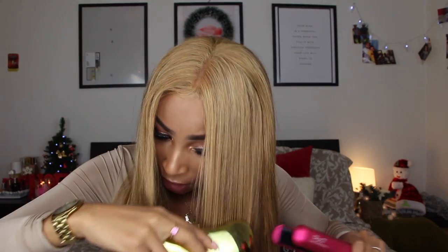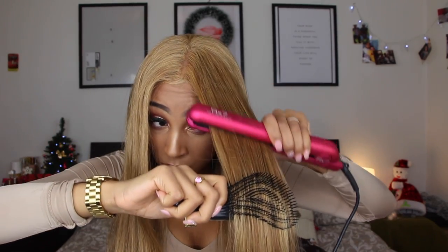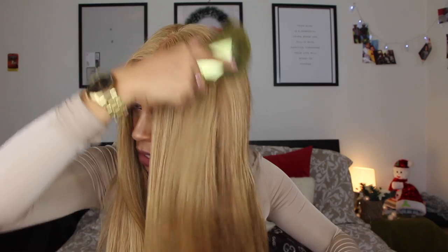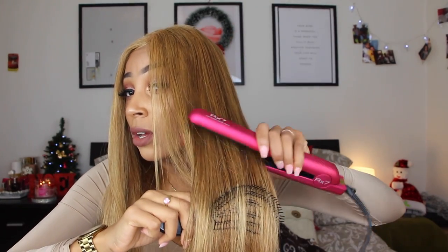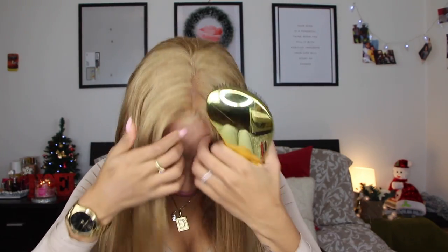So I did straighten my hair before when I made the wig, but I'm just going to do some touch-ups. This straightens really nicely too. I noticed that really quickly, most likely because it is straight hair already, but I really liked how fast I can straighten my hair.